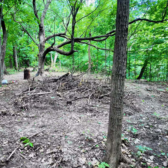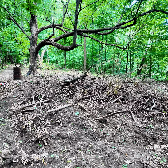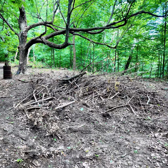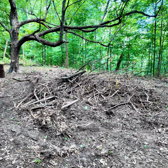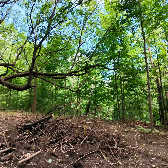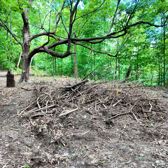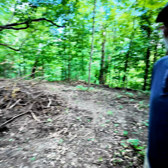But as you can see, we got this big old pile of brush, right? And if we were clear cutting, we could just pile all that up and burn it in place. I've got a forest overhead right here. And so we got to this point and we're like, oh boy, we got a lot of stuff to move.